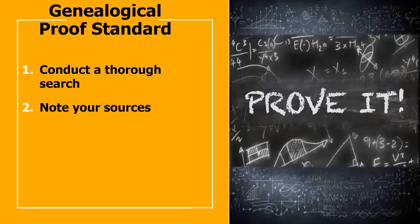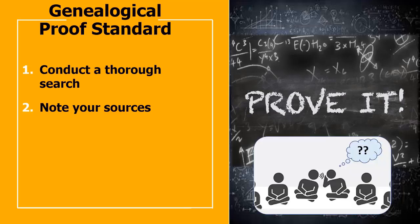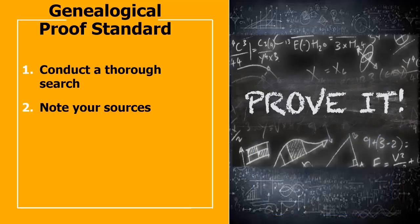2. Note your sources. Have you ever made a statement and someone says to you, "Prove it"? You know what that means, right? Where did that information come from? For example, was it somebody else's family tree? Did they list any sources? If not, don't use it. If you do, you're just playing telephone. Remember that game? Instead, look for proof of birth or proof of marriage, like a government document. That's a good source, so write it down. Make note of it so others can understand.